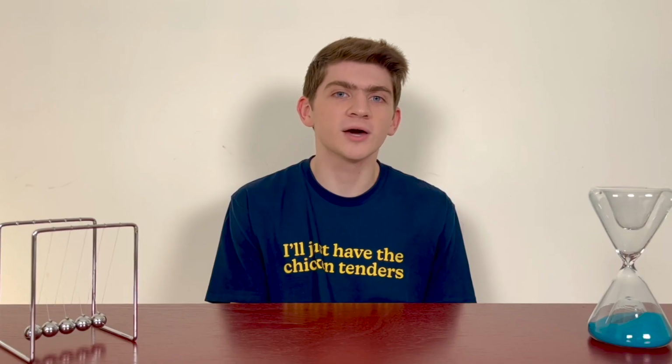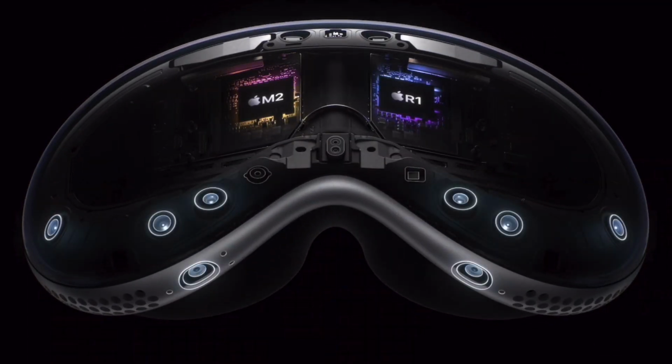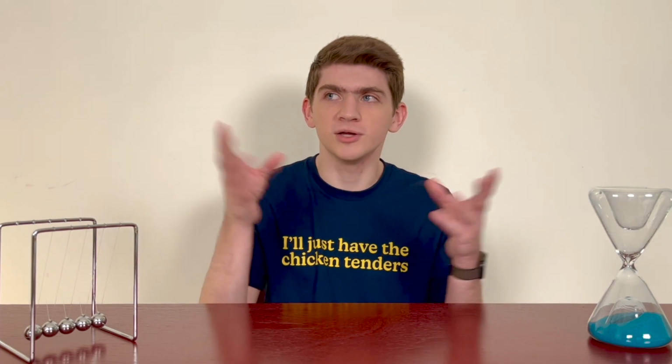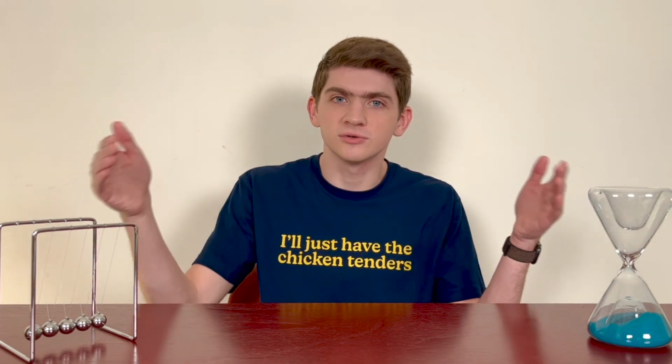The headset is also powered by the M2 chip and also a new R1 chip for spatial computing. So I think pretty much what that's for is to be able to figure out how big your room is and how to position objects inside your physical room.